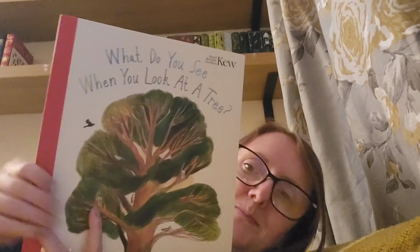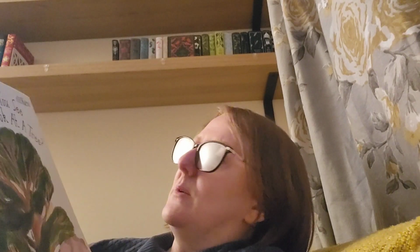4th place: What Do You See When You Look at a Tree? This feels much more like a non-fiction book. Sorry, it's by Emma Carlisle. But it's a lovely look at nature, and the illustrations, again, are just absolutely stunning. And it's quite a lyrical way of writing. We look at what we might see, and there's a little girl that we follow for what she might see when she looks at trees, and when we look at nature, what can we focus on?